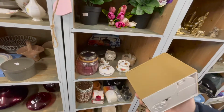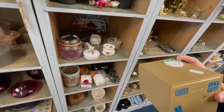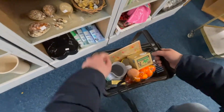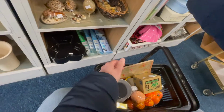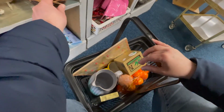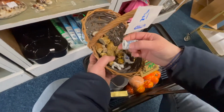Oh, and here's a little bank. Now, you've probably seen stuff on social media of cats looking at these little banks where a little paw comes out, grabs the coin, and pulls it in. I thought my cats would be interested in it. They don't care, but the dog does. That duck, I was hoping it would be cast iron, but it was a bit light, so I put it back.